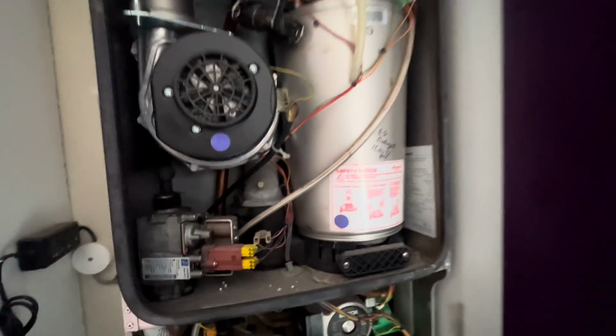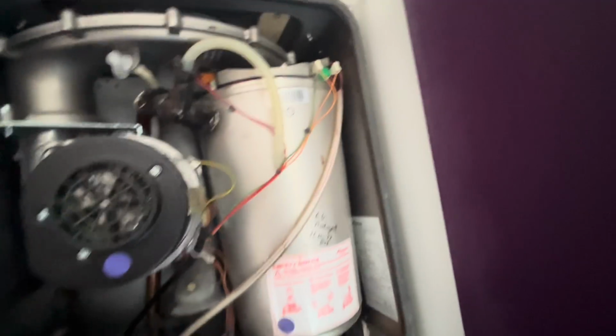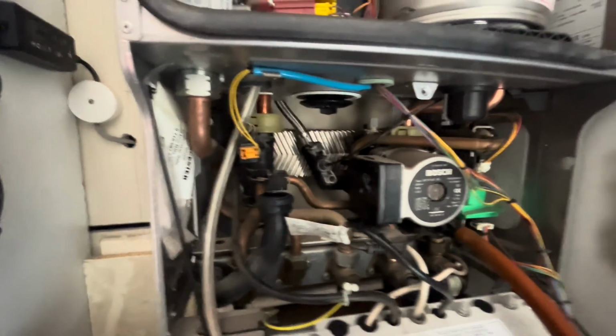The next one is an old Worcester 30SI. Little beastie boilers these. I do like them. I was here last year when I serviced it and noticed the vessel hose was blocked, so we've had to replace that, which was a pig, as you can see.